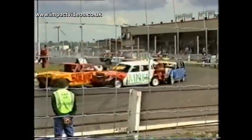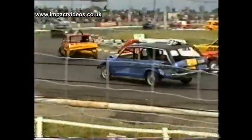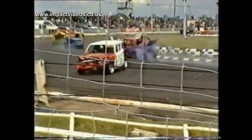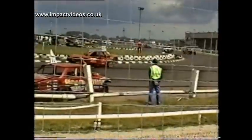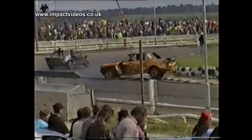Around goes 5:36, Annette Nichols there being spun round on the main straight. Phil Powell in second place in 1:99. Alan Reed leads his Jaguar across the start finish line ahead of 1:99. Phil Jaguar going into the fifth end there.